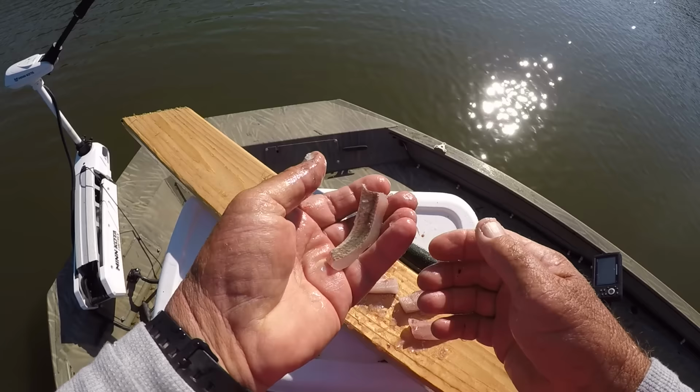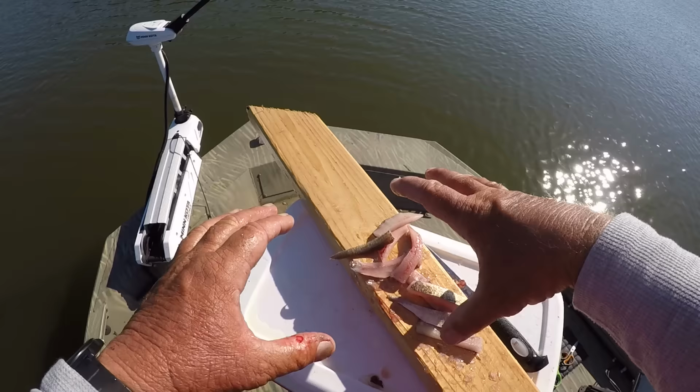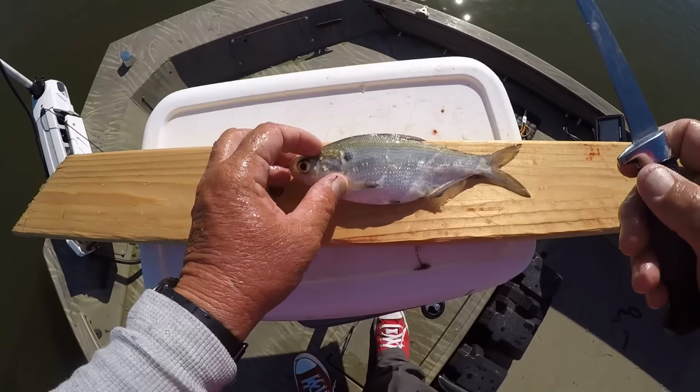This one ends up being about 2 1/4 inches long and probably 5/8 of an inch, 3/4 wide. So that's a lot of bait right there. And here's the other way. Okay, here's a smaller one. Not much, but a little bit.